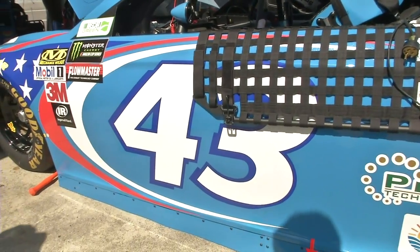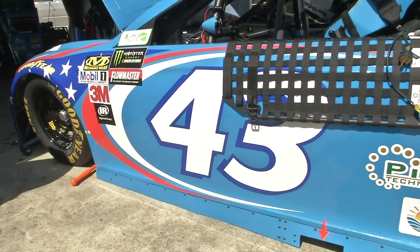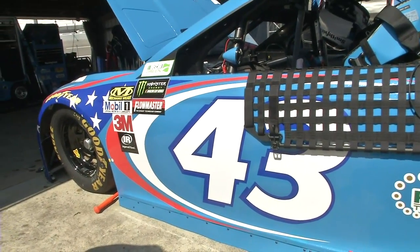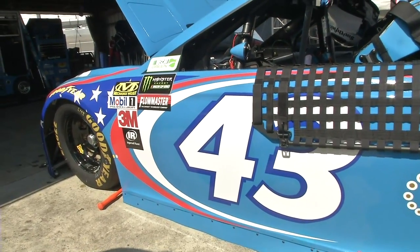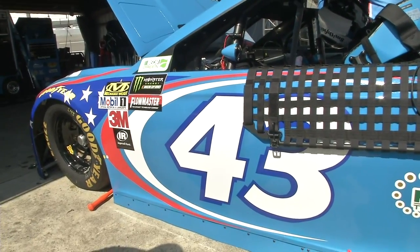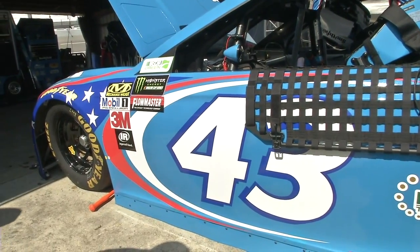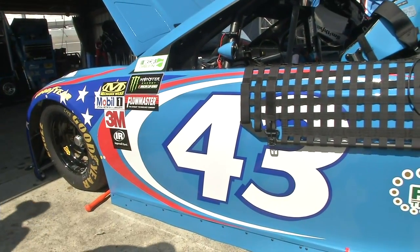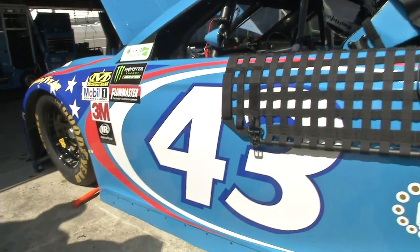There it is, the 43. Every track that we go to, Matthew Strickert, our producer, it seems like the most winning team gets prizes, like maybe Michigan, but you come here to Richmond and it's cool to look at that, you know, sent to you every once in a while.